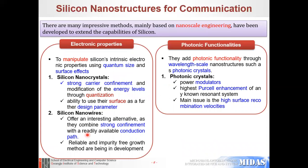So there are numerous impressive methods that have been discussed in the literature, mainly based on nanoscale engineering, that have been developed to extend the capabilities of silicon. These methods are either based on the electronic properties or on the photonic functionalities. They are used to manipulate the silicon intrinsic electronic properties using quantum size and surface effects, or they can add photonic functionalities through wavelength scale nanostructures such as photonic crystals.